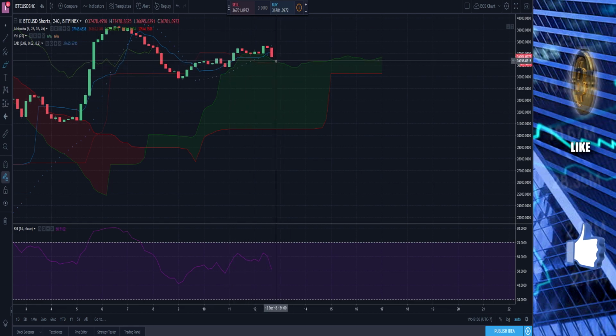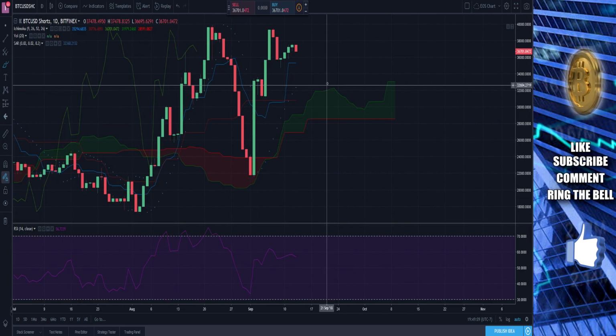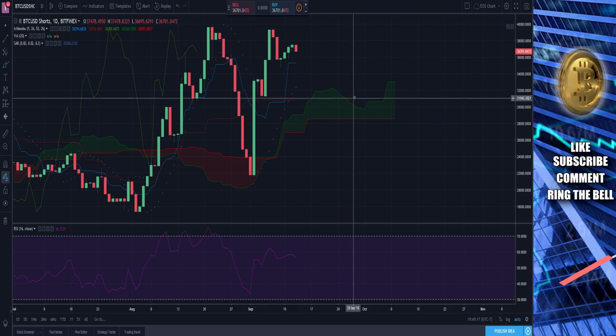Very likely we could break down into this 4-hour cloud, signifying the beginning of a very, very large Bitcoin short squeeze, which could bring us all the way back down to the 20,000 levels, causing Bitcoin to pump through that 4-hour cloud that I laid out previously.